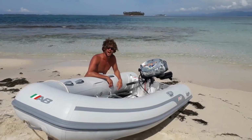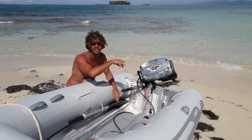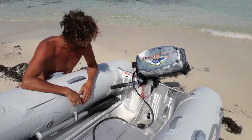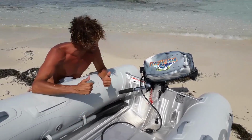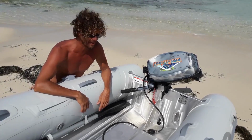Finally, we've got some reliability. With all the other dinghies, I always had to stay close to the main boat. But now with this baby, thanks to AB, we can go a long way away because I know it's not going to pop a seam. It's going to be reliable. So, why did we choose AB?